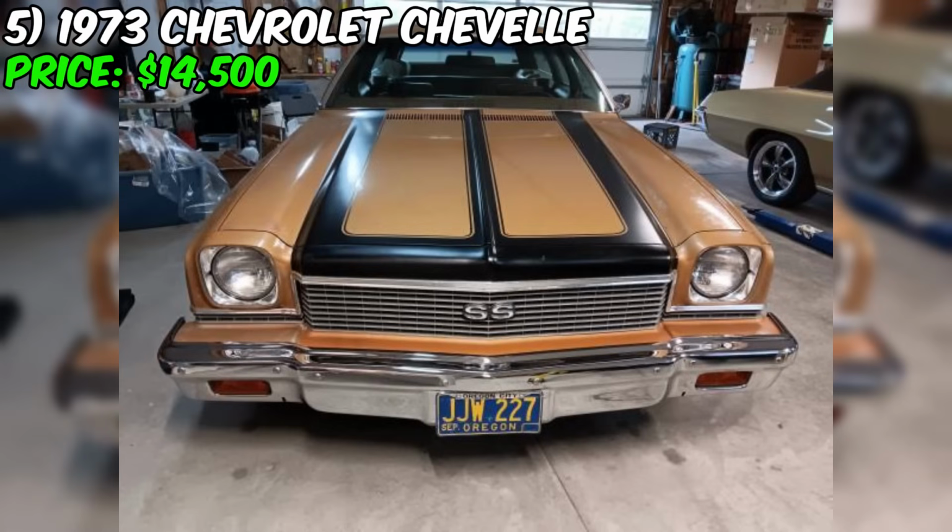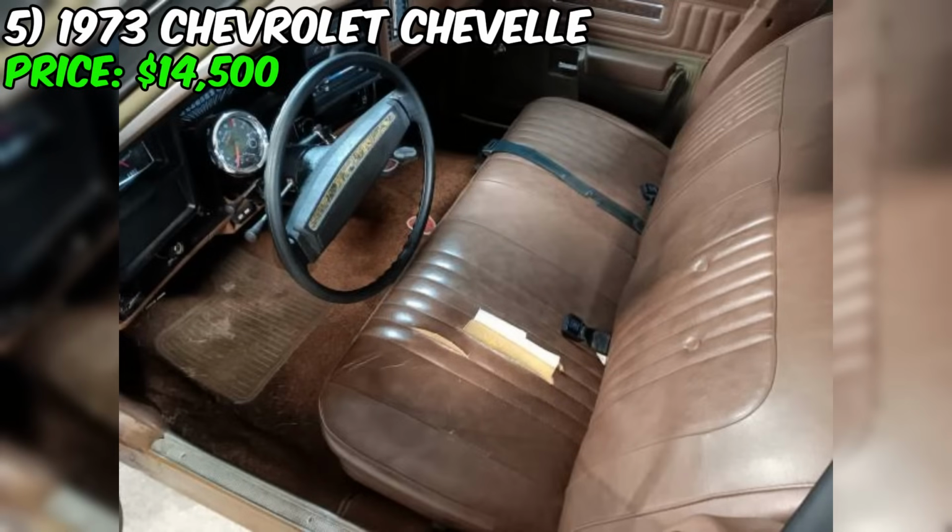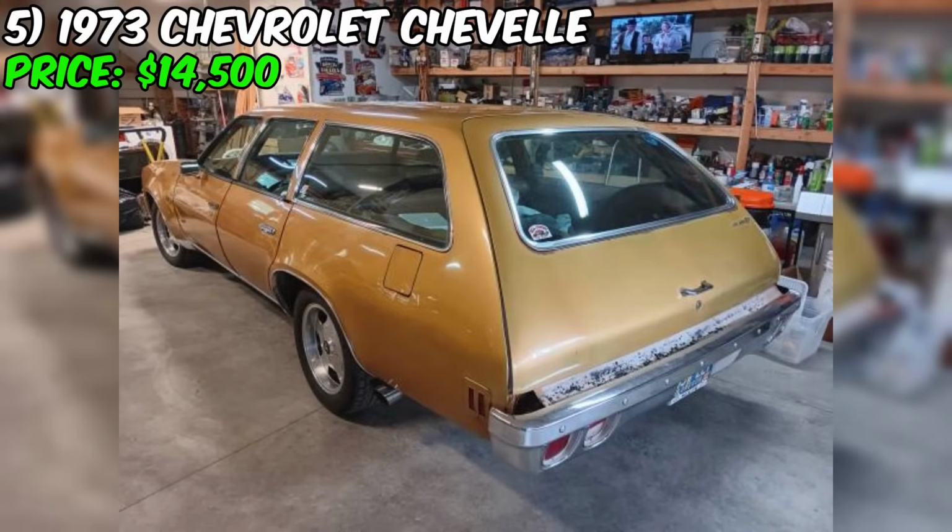But the upgrades don't stop there. This Chevelle has been outfitted with a 700R4 transmission and a 3.42 Posey rear end, which means it's got the gears to match all that power. And with urethane bushing suspension, you know this thing handles like a dream.